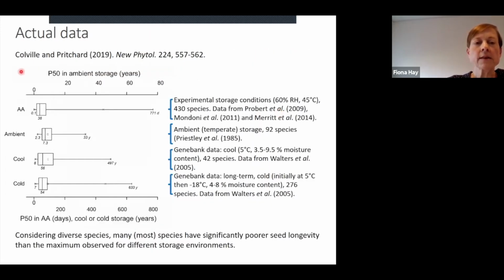And that is something that's also reflected in this graph here. So this graph was kindly shared with me by Louise Colville. It's from their publication in New Phytologist. And here they did a meta-analysis of the longevity of different seeds of different species in different storage environments.